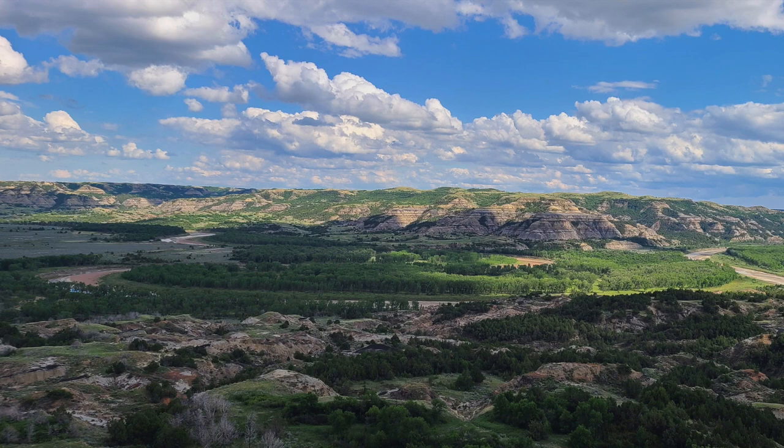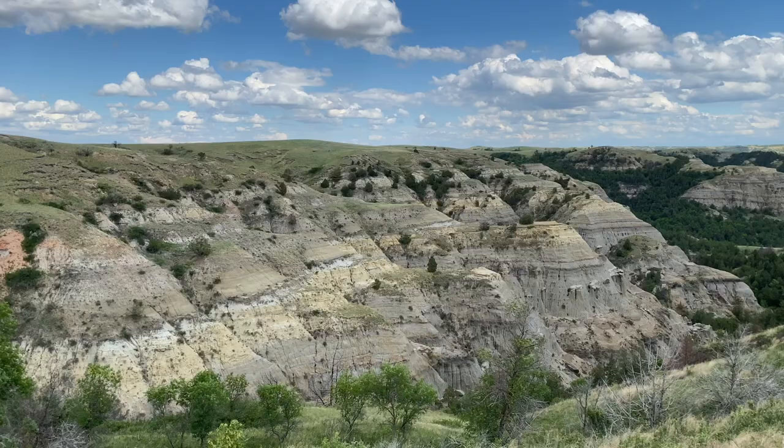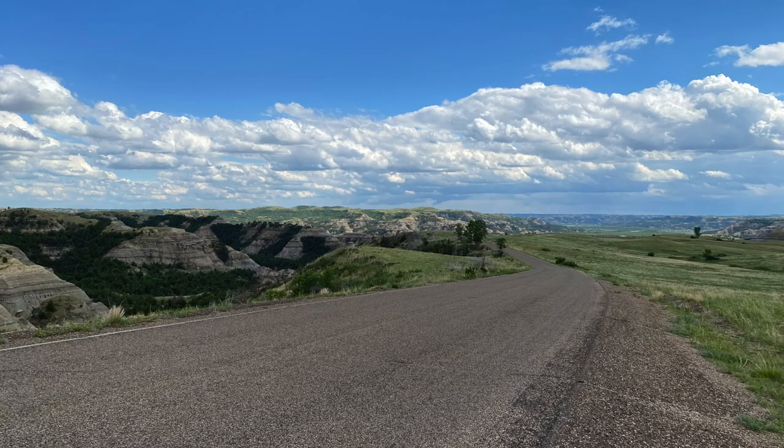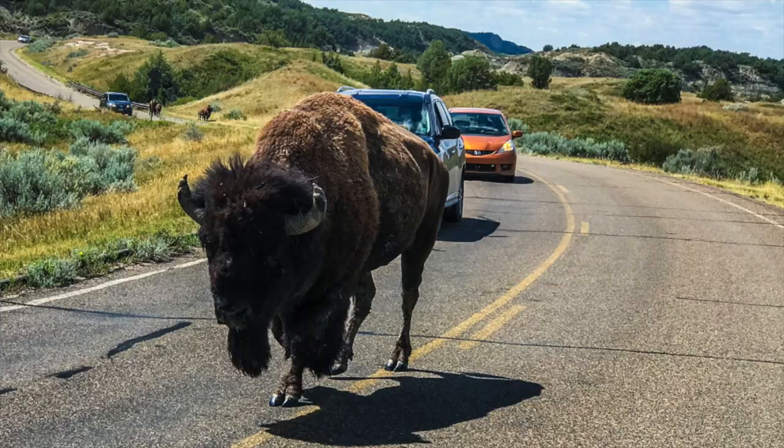The park covers 110 square miles with the Little Missouri River flowing through. There are 3 parts, the North Unit, South Unit, and the remote Elkhorn Unit. The North Unit is the smallest, located in Watford City, and a 28-mile loop takes you to Oxbow Overlook. It's an hour drive. That's without traffic jams.